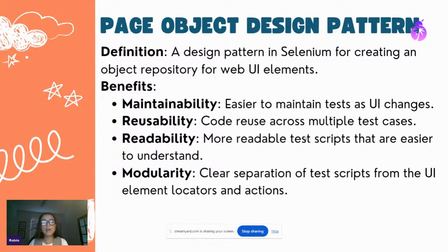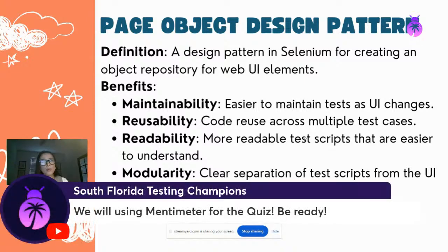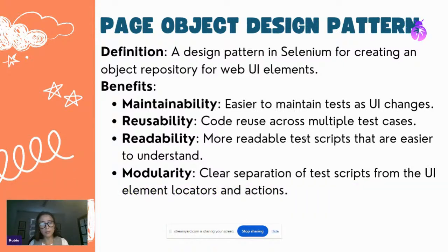Lastly, the page object design pattern. I'm sure many of you have heard of the page object design pattern. Quick introduction: the page object design pattern is creating an object repository for web UI elements. So we know that Selenium interacts with web elements using WebDriver. We want to do some automation. We want to click on some elements. We want to send keys to some input fields. We need to talk to the web elements. For talking to web elements, we need to locate the web elements, right? And there are millions of web elements on a modern website.